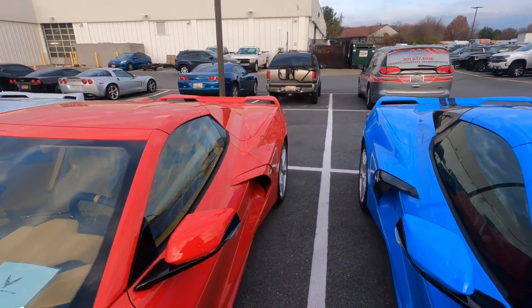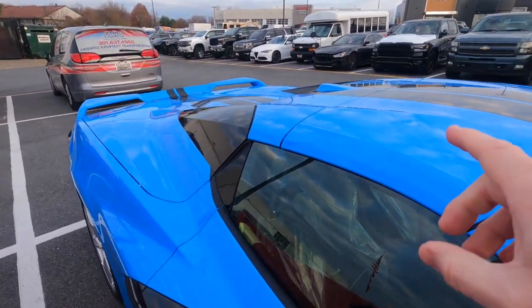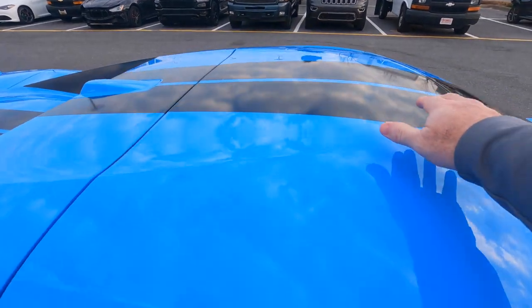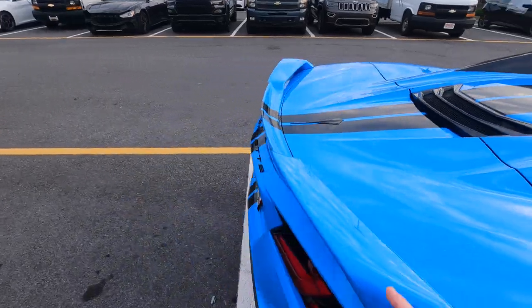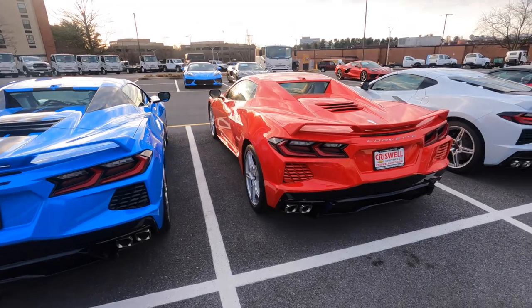But like I said, look at the body color nacelles versus carbon flash. And then you can also opt to do this in carbon flash as well. But, you know, obviously if this owner did the stripe, you want that contrasting color. Body colored spoiler on it. So a really nice lineup here.